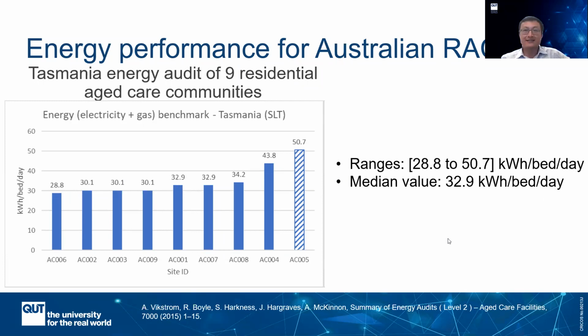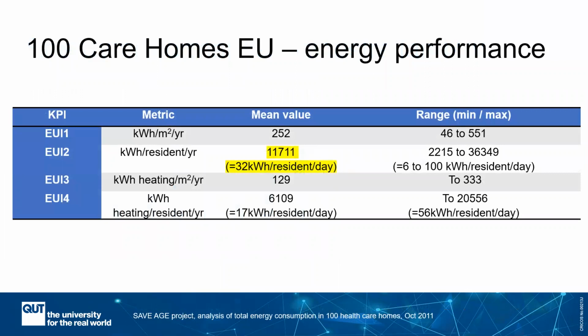How would that compare with our international studies, findings or projects? Here are some summary statistics from 100 care homes in Europe. In Australia we call them aged care or nursing homes. In Europe, the more common name is care homes. There are quite a lot of numbers here, but if we focus on the yellow highlighted number, energy use intensity number 2, KPI, key performance indicator, it's kilowatt hour per resident per year. If we convert the mean value into per day, it's about 32 kilowatt hour per resident per day, which is quite similar to the Tasmanian finding for the 9 residential aged care facilities. And the ranges are quite big, because this study investigated 100 care homes from Nordic countries all the way to Southern Europe.